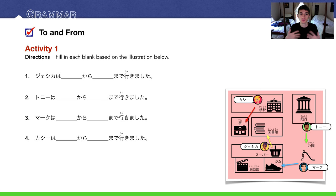Activity 1, fill in each blank based on the illustration below. Pause the video, try it on your own right now. I'm going to solve it right now. Number 1, ジェシカは何々から何々まで行きました。Remember, 行きました is the past tense form of 行きます, to go. So we're saying that Jessica went from this place to this place. So let's find Jessica. Here she is in yellow. Jessica は、どこから? From where? スーパーから。どこまで? 図書館まで, to the library. 行きました. Went. Jessica went from the supermarket to the library.